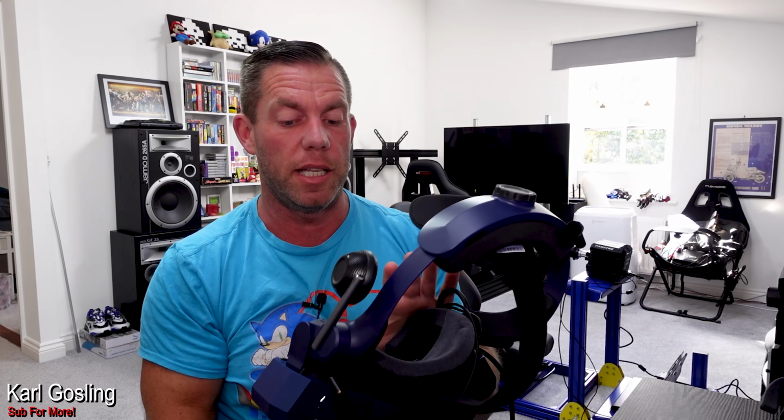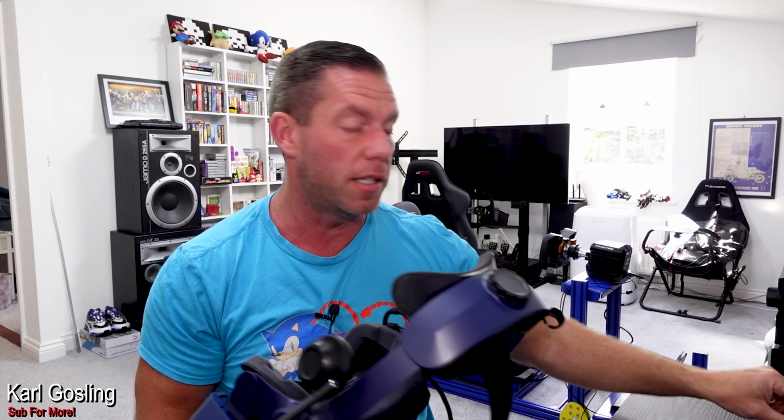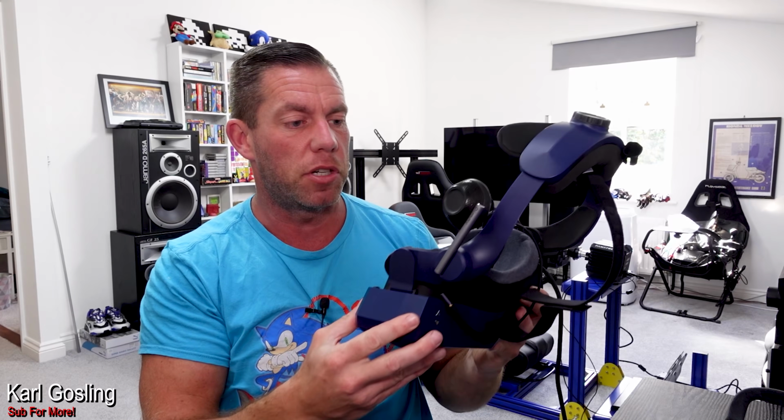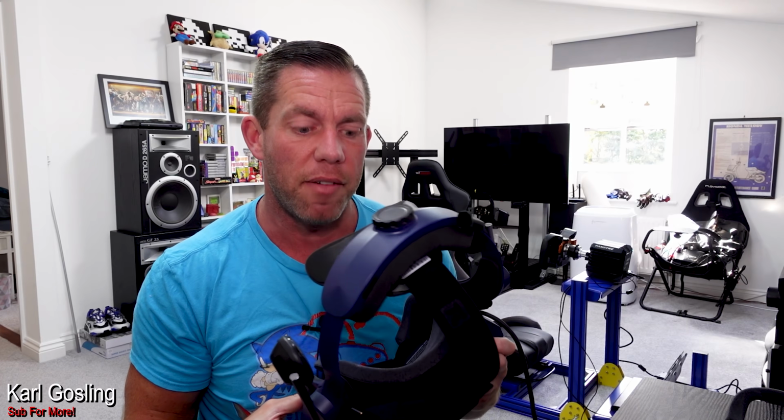Now my missus tried this, and she actually finds it quite comfortable and she doesn't suffer the light leakage. So it's very much going to be face shape dependent. And I'm using the thicker foam face pad. It comes with 2 of these, a thin one and a thicker one. So for me, there's just a phenomenal amount of light leakage. It's heavy and rubs here on my nose. It flaps around. It's just the most uncomfortable headset I've ever used.